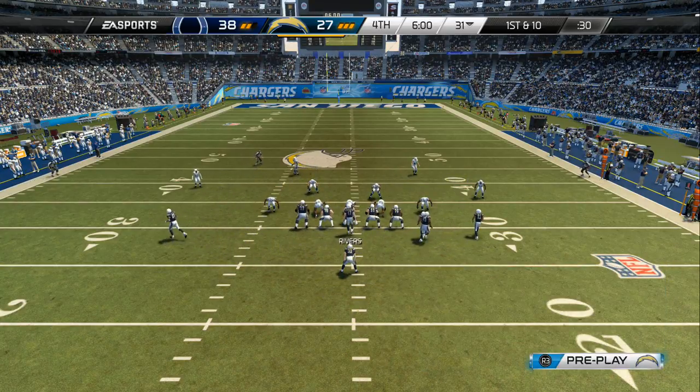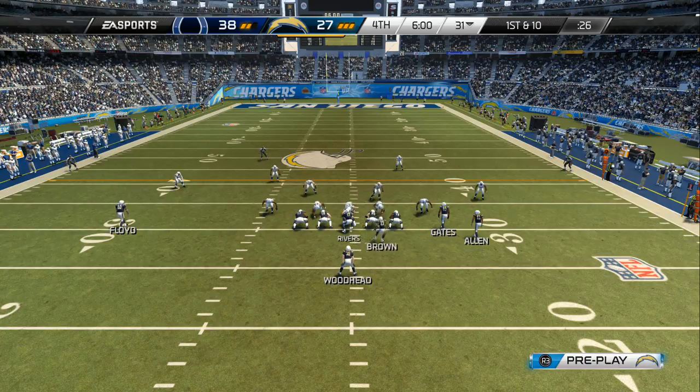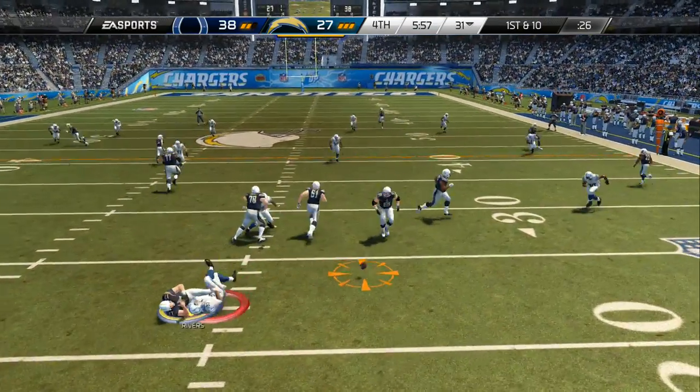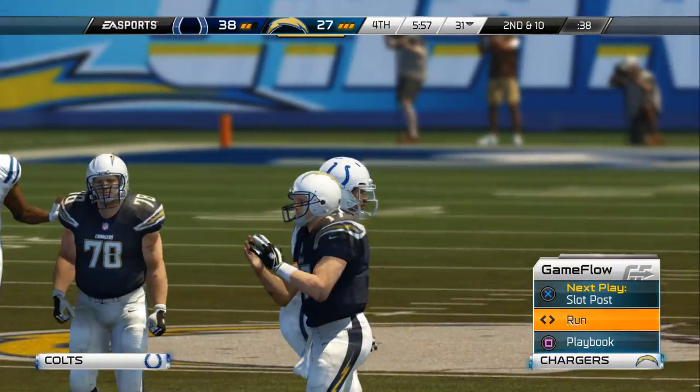Hey, watch the corner. Here is the first snap of the final quarter. Just had to avoid it. Number 14, the attempted target on the play.